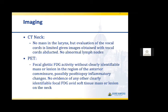I kind of start sequentially, maybe at the area that I'm worried about most, where the CIS, potentially invasive disease, was described. And depending on what I find, I might address maybe the epiglottis and then maybe one side of the vocal cord, and then leave the other side, depending on the pathology, for another day.